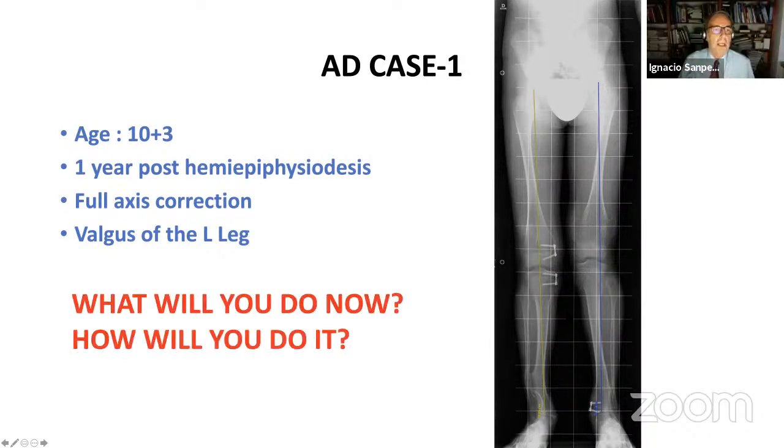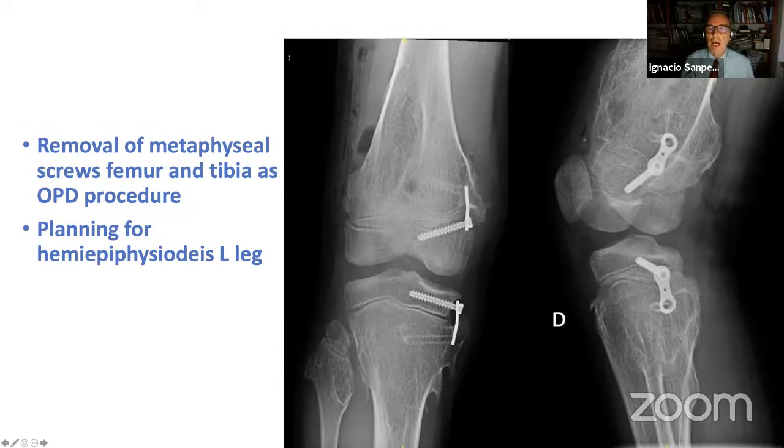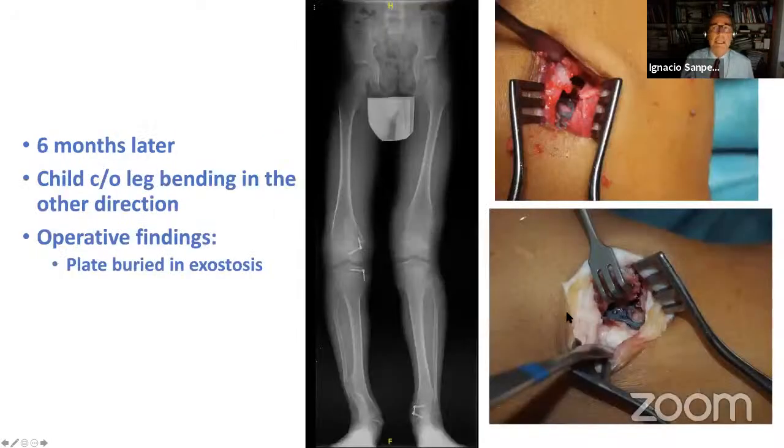Yeah, please. Okay. So what we did is we removed the metaphyseal screw. We tried to mobilize the screw a bit, and we planned for epiphysiodesis on the left leg. The removal of the screw was done as an outpatient case. And we decided to give a few months before going to the other leg. When he came back 6 months later, we found this situation. It was a varus deformity on the right leg that we had already corrected, and a valgus deformity on the left leg.